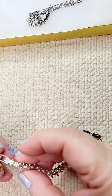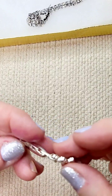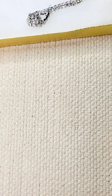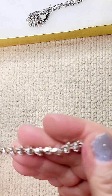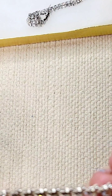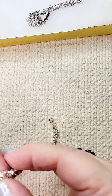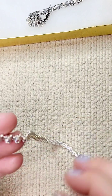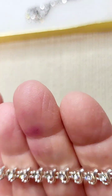This looks to be gold tone. Let me look at it up close. I think it's more silver. Yeah, it's silver. I'm going to look for a name. I don't see any name on it. It's really pretty. It does have the crystals, the ribbon pattern, and the crystals in it.